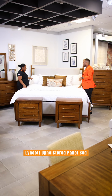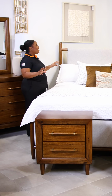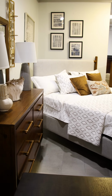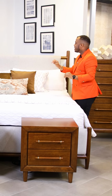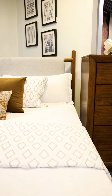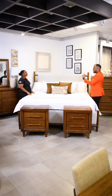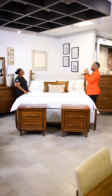Now we're at the Lingcott bed frame. This particular bed, as you can see, has soft material, an upholstered headboard, perfect for the bedroom where you want a cozy yet elevated look. I think this is actually my favorite piece in this place. When you put it in a room, as somebody who loves art and decor, it just makes it pop. It just feels like home.